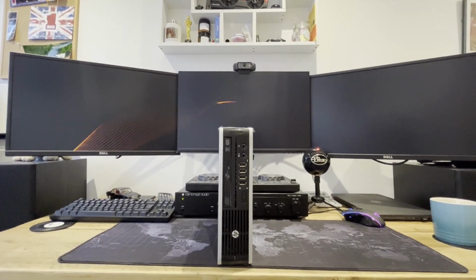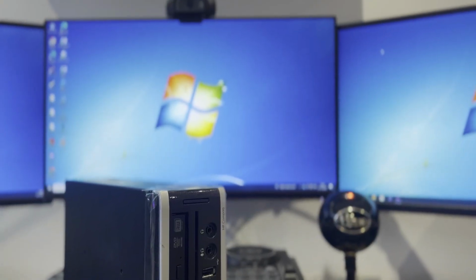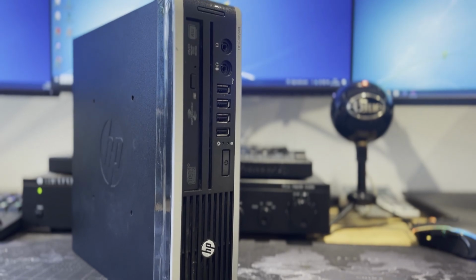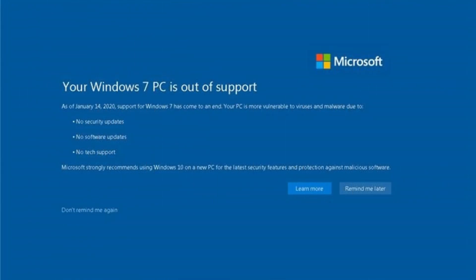So although the actual experience of Windows 7 is still usable, it's not going to be long until it's an unusable experience. That also brings us on to the fact that security updates for Windows 7 have been discontinued, which is why day-to-day tasks such as online banking may be a no-go for a system like this.